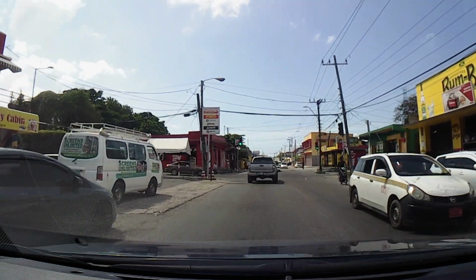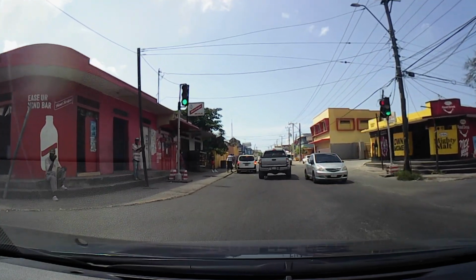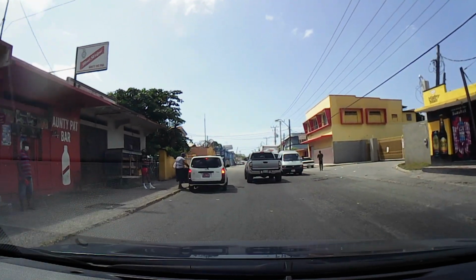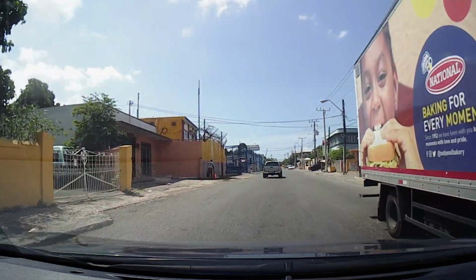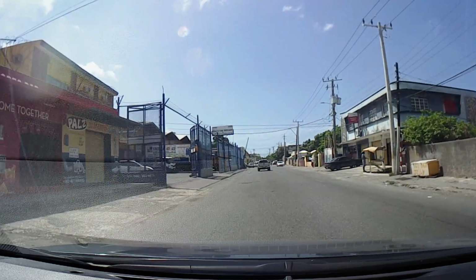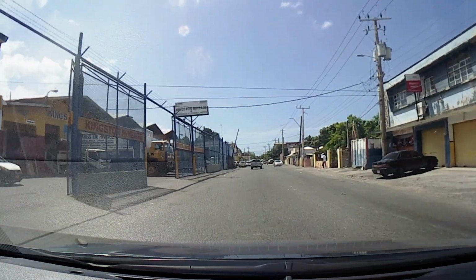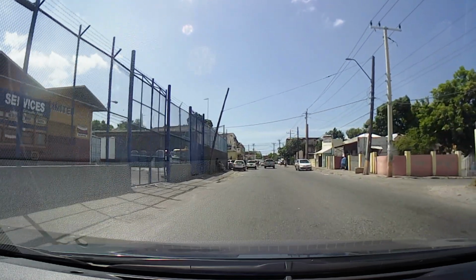So if we take the left turn here at the stoplight, that will take us to Maxfield Avenue. The majority of these roads to the right all run parallel, as Waltham Park runs parallel with Spanish Town Road. So if you take any of these roads to the right, you will end up on Spanish Town Road.